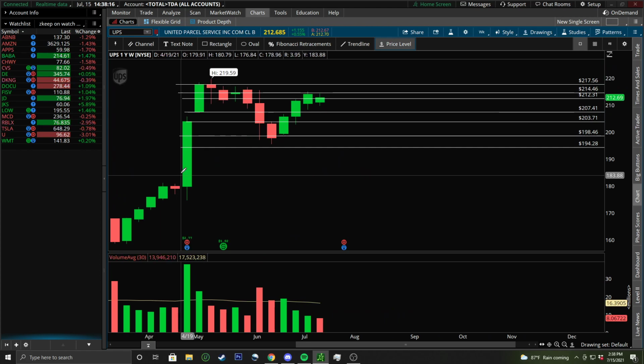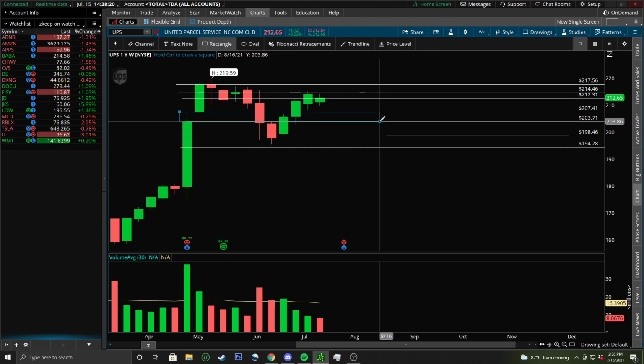UPS I ended up marking up this morning. Someone asked me as well. We could gap range here on the weekly, and we look like we're trying to create a lower high, but also hold over the 50% control point.